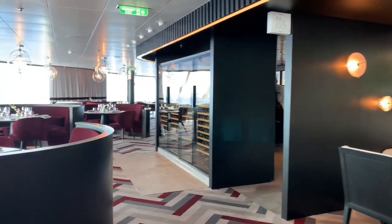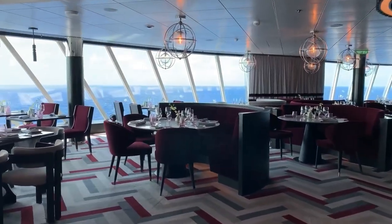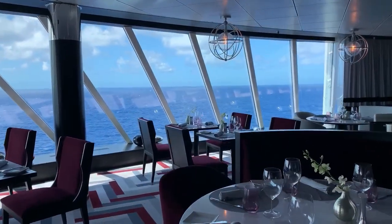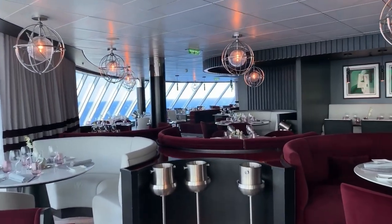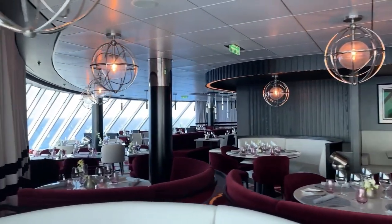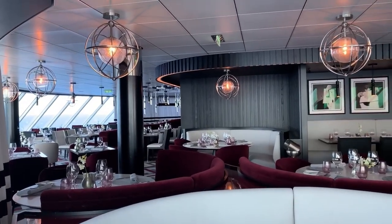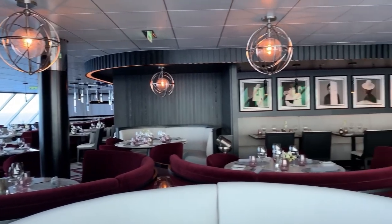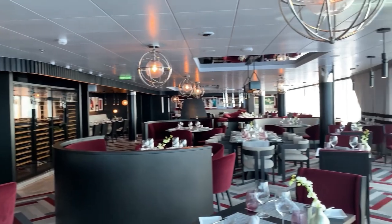First of all, it's quite large, but the way that it's designed, the room curves, so it has like a two-room feel. Oh my gosh, it goes all the way around. How far does it go? Wow. So I'm standing in the middle, and I'm going to give just a view from one end of the room to the other. It is absolutely gorgeous.